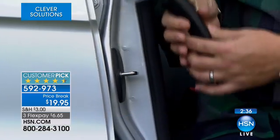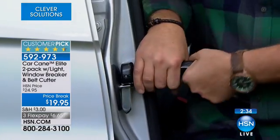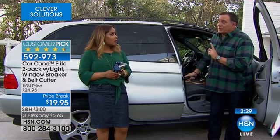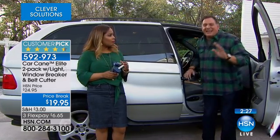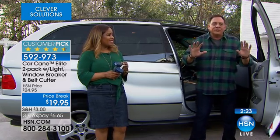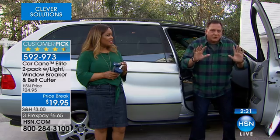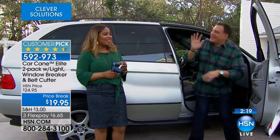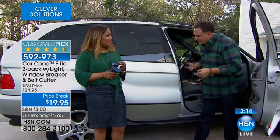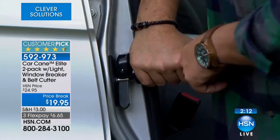It's a great product. I've seen people struggle, especially to get into the taller trucks and the SUVs. It's not just getting out of the car, it's getting into a car sometimes. People start to go back and they can't bend anymore. They get to a certain point and they just let it fall, and that's when they hit their head on the sill here. You don't want that. With the car cane in place, you've got all the control in the world.